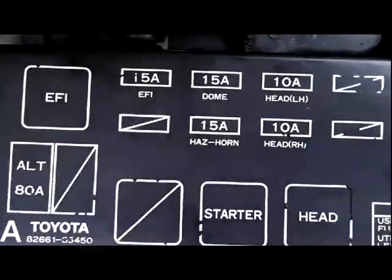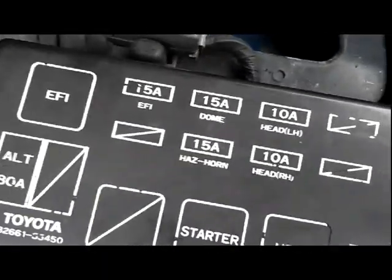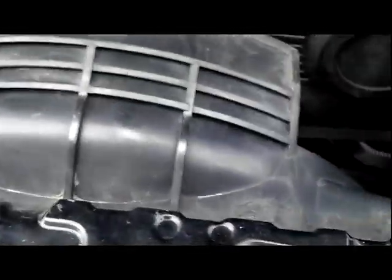So yeah, other things you would have is a starter fuse or ignition fuse. Whenever you turn the key, it's going to go through the ignition fuse, and I think on this one it's under the dash in the other fuse box. But look for that, and check the starter fuse. Make sure it's not blown.